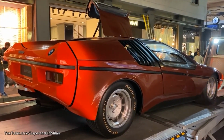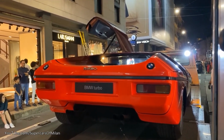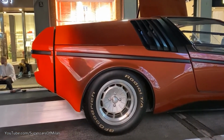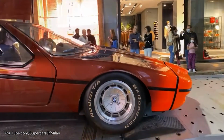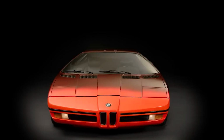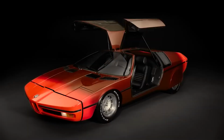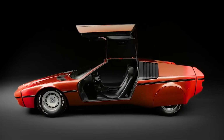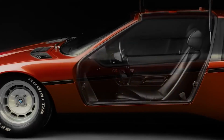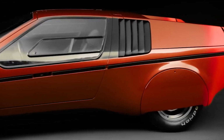The engine was then mated to a 5-speed manual transmission, which allowed drivers to fully exploit the car's power. And it was actually quite fast, as the E25 Turbo could accelerate from 0 to 60 miles per hour in just 6.6 seconds. And it could go on to a top speed of 155 miles per hour, making it one of the fastest cars of its time. But the E25 Turbo wasn't just about straight-line speed, it was also designed to handle well, with a sophisticated suspension system and disc brakes all round, ensuring that the car could corner as well as stop as quickly as it could go. But let's move on from performance.